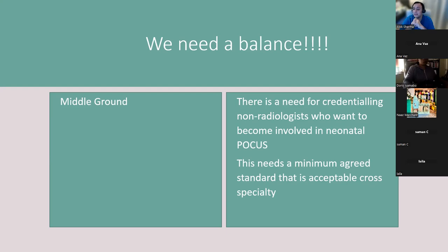I don't know that there is such a standard for the US. I know for the Canadians, they're negotiating such a standard. And I know that in Paris, with Nadia and her group, point-of-care ultrasound is basically done in the baby's best interests. So I have a question.